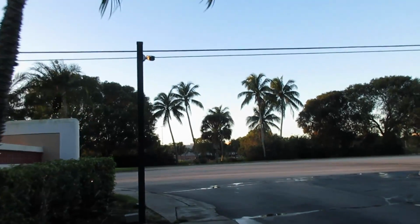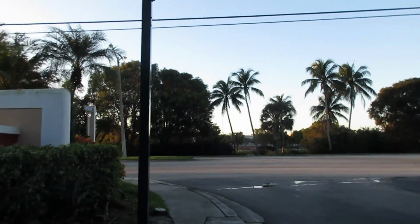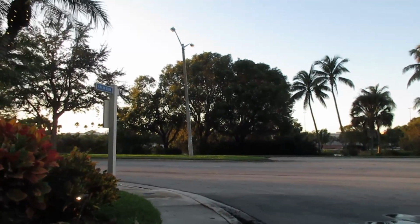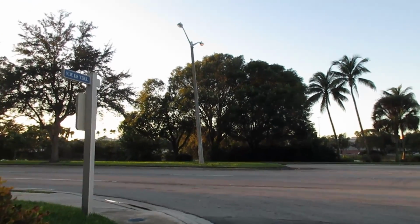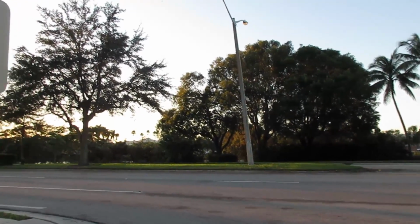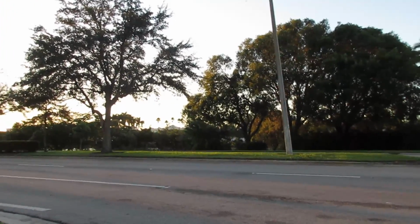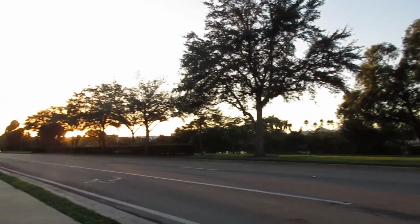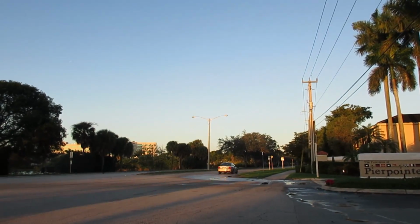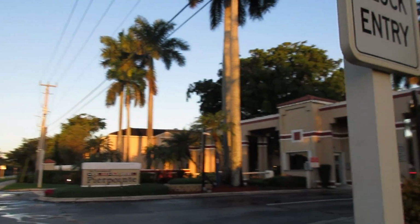Walking out here, out to Johnson Street. Busy little road that it is, although it's not busy yet. It's currently about 7:15 in the morning. And this is our little busy Johnson Street. There's some cars. Oh. There we go. And there's our entrance.